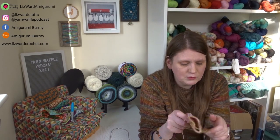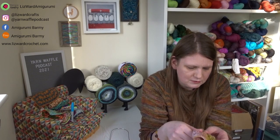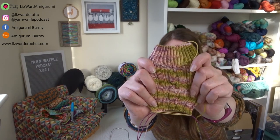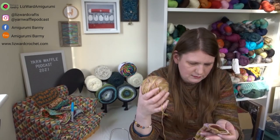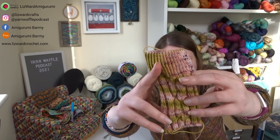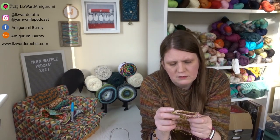I don't know. I had it in my head that these were definitely getting frogged, but now I'm looking at them thinking they're going to fit really nicely. And you see that cable design? This yarn is by the Fiber Fox. It's absolutely beautiful. It's like pinks and olive greens. I don't like how it's pulled here. But I don't mind the fact that it's striping on the sock. I think that's quite pretty. Do I frog these or don't I?